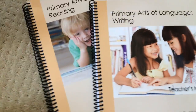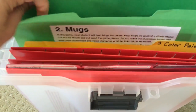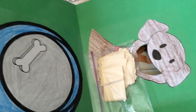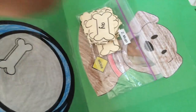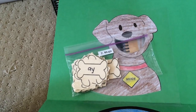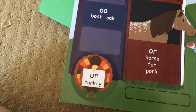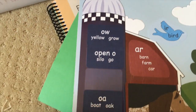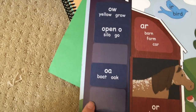They actually have this fun kit that you put together with some of their printables, so you print them out and then you make these little binders, and I'll show you this one. It's so cute. This is Mugs, and you make these bones as you go along, and you feed Mugs as you say the words and review them. So they're a bunch of fun games that reinforce everything that you are learning. They also have the phonetic farm, and the phonetic farm is great because it goes through and again reinforces things. So you learn about the O of turkey, the O of horse, and then you have a silo. All of these words say O, and they give sample words as well. And then you add stickers as you go.